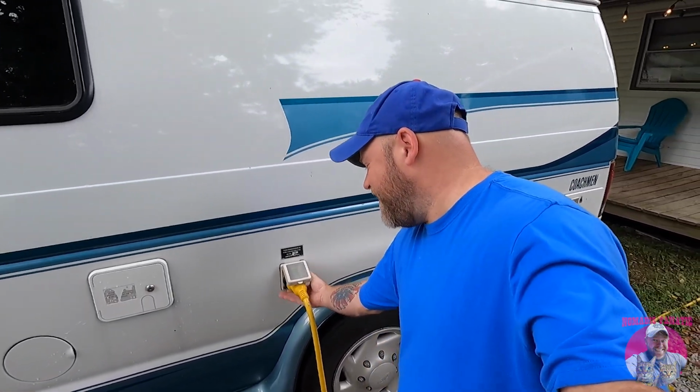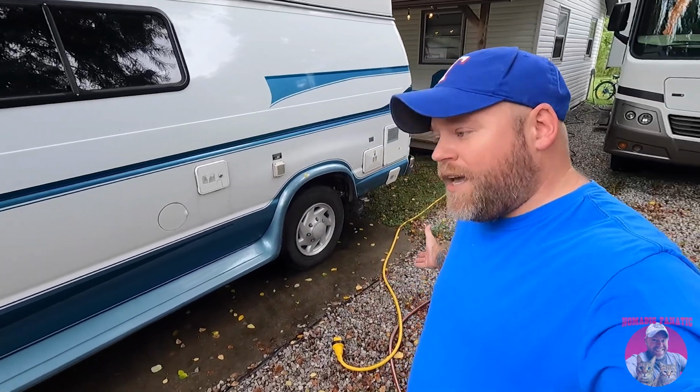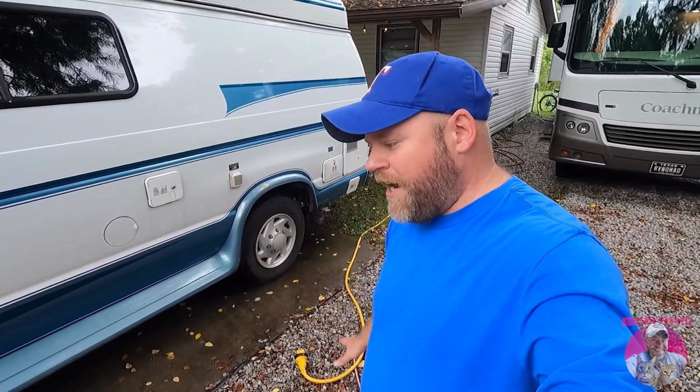You just twist it, unplug, leave it on the ground, ready to go. And at most campgrounds, that's going to be okay to leave your sewer on the ground there. Maybe you want to put a cap on the end that sticks into your RV, and your cord will be there fine. So we're ready to go.